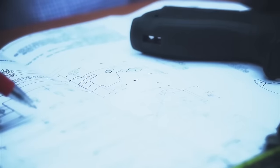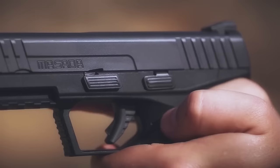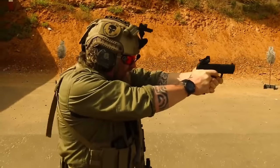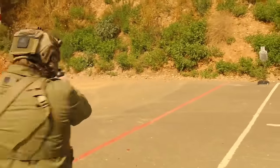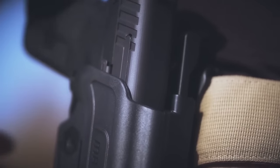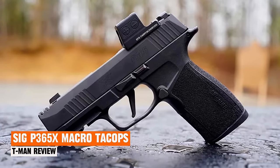Optics ready, this pistol offers a seamless shooting experience with its smooth trigger pull and clear reset, enhancing user proficiency. With minimal recoil and muzzle flip, the Masada delivers exceptional performance, making it a dependable choice for a wide range of applications. SIG Sauer P365X Macro TACOPS.